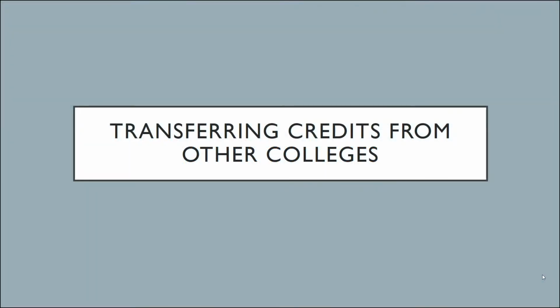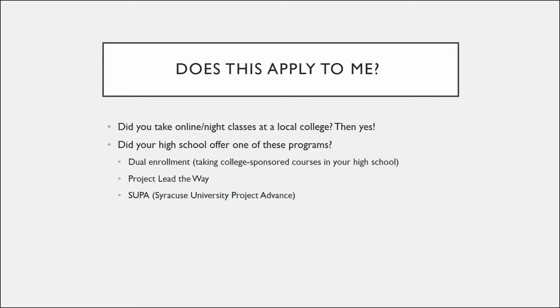Many RPI students come to RPI with some form of college credit. While AP exams, IB exams, and Cambridge exams might be among the most popular ways people bring in credit, plenty of students bring in credits through colleges as well. Some common program names that you might have heard in your high school for getting college credits are things like dual enrollment, Project Lead the Way, or SUPA credits. However you might have received them, definitely make sure to send your college credits to RPI. Odds are really good that we can find a way to use them.